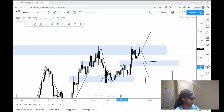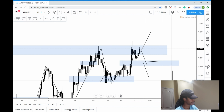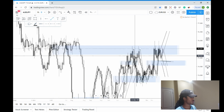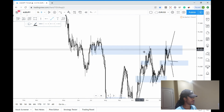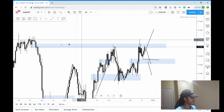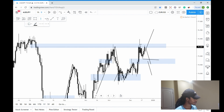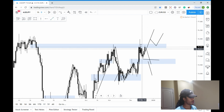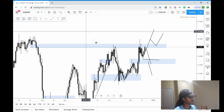Right, and then we do have a bunch of old lines in here as well. But this is really how our markup is looking. This resistance is very thick as well, so you can see we're having quite a time in here. So yeah, we can get that pullback, continuation, or price will reject this resistance.